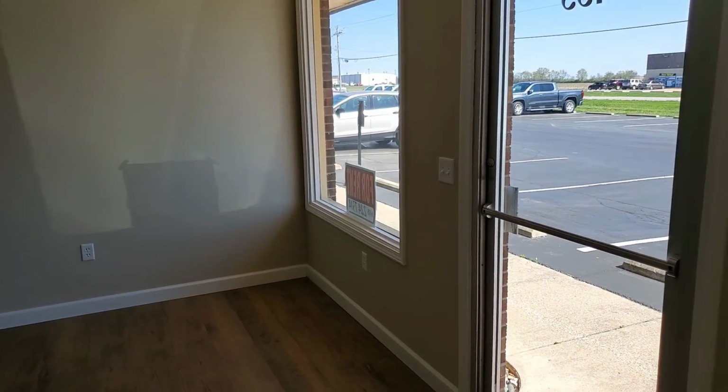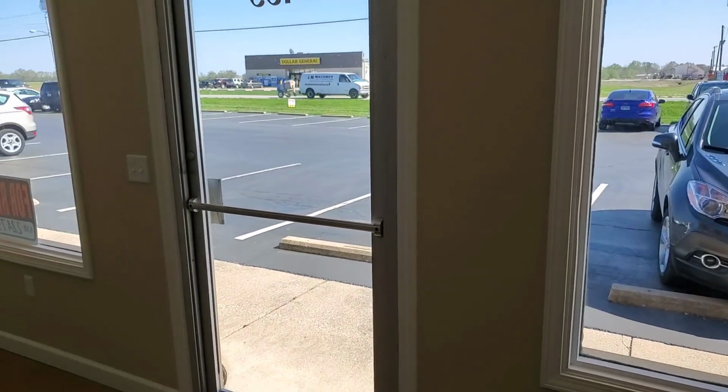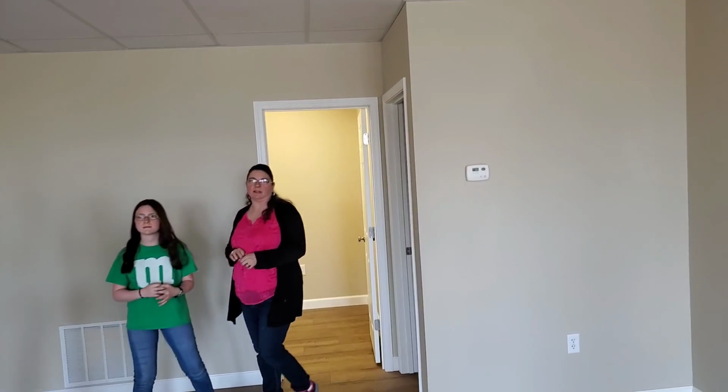There's a bathroom here. I do think it's a bathroom. And then a giant storage room here. And then they have a bathroom. Those are the only other rooms. And then this is the only other room back here. If you want to come back just here, one large room. Yeah, basically that's it.